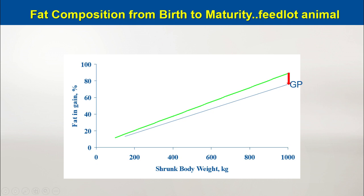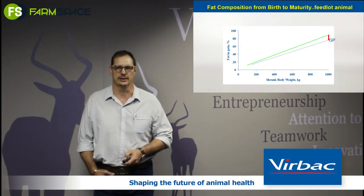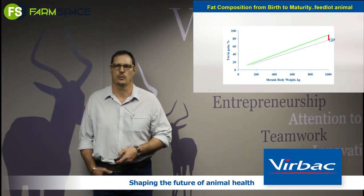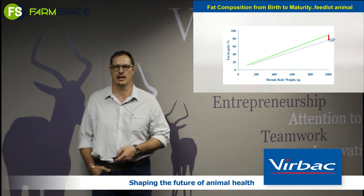The other effect of these growth promotants is on the following two things. If we look at the fat composition from birth to maturity, typically in a feedlot animal, or now when we have these animals just before they get weaned, you will see that the fat deposition from birth, or really low weight, is a direct line. So the percentage fat in the gain is higher as the animal increases in weight. What these growth stimulants do is decrease it, meaning that as they got heavier, we don't have the same amount; we actually have less percent of fat deposited. And it's that difference from these growth promotants which helps us to grow the animal bigger.